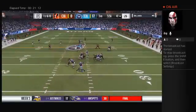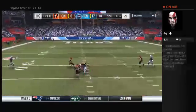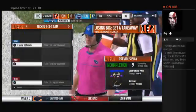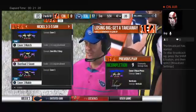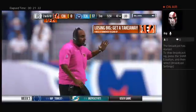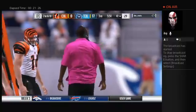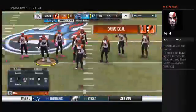The interception here, Mariota. He couldn't quite hold it. Got hit. Ball pops out, incomplete. Looked like they had an opportunity for a big play across the middle, but he didn't have the concentration or the focus necessary and dropped it before he could haul it in. And on 2nd and 10 now.